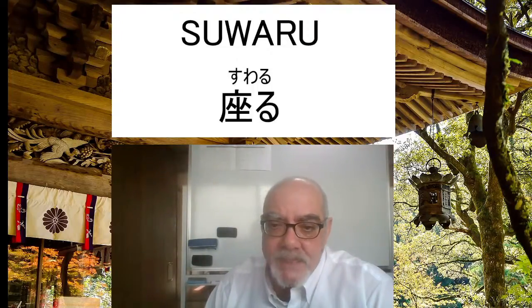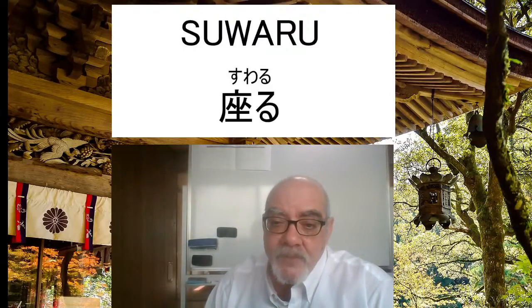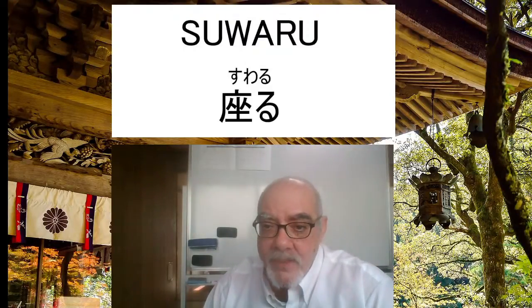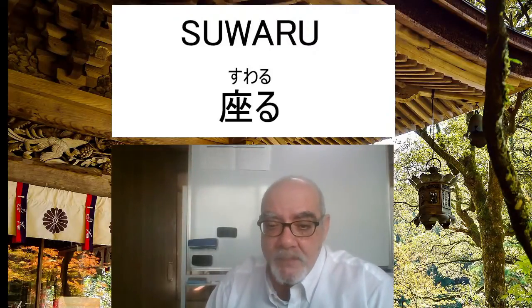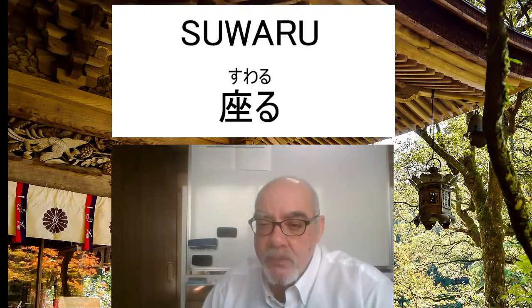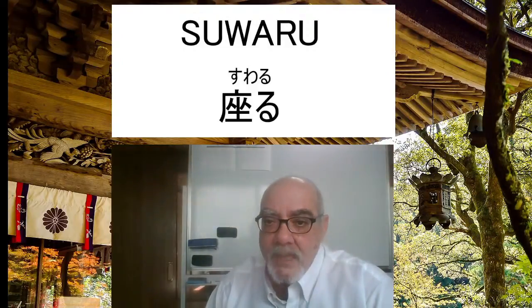Now below you can see for the kanji, the Chinese character, the first part of it is "su wa", and then the end of the verb, this is a verb to sit, at the end is "ru". And many of the Japanese verbs end with the "ru". So it's "suwaru". Okay? Now there's another word in Japanese that's almost the same as this, and it's S-A-W-A-R-U. It's "sawaru".